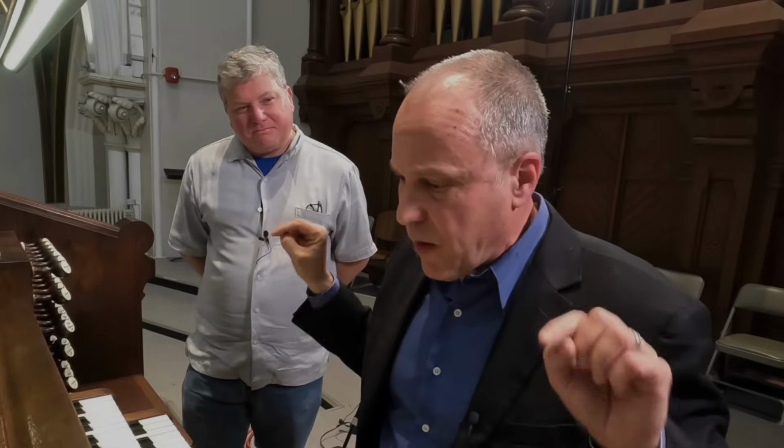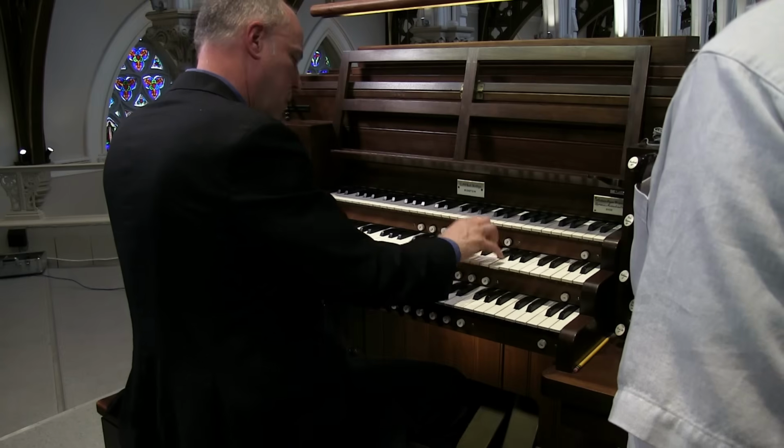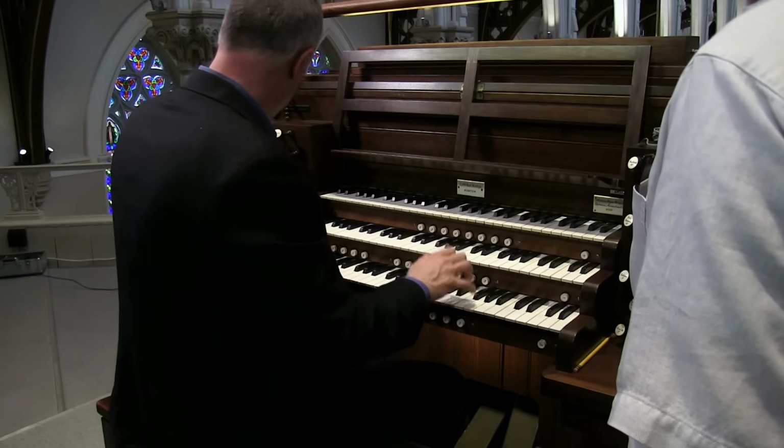Here's one other very interesting thing that we've got to put in before we forget. All of these stops that you see here, every single one, everything you see here is an individual rank. There's no borrowing, no unification on this entire thing. The only exception would be the tuba, which floats around, and you can bring it down. The only unification is the tuba, at 8, 4, and 16.